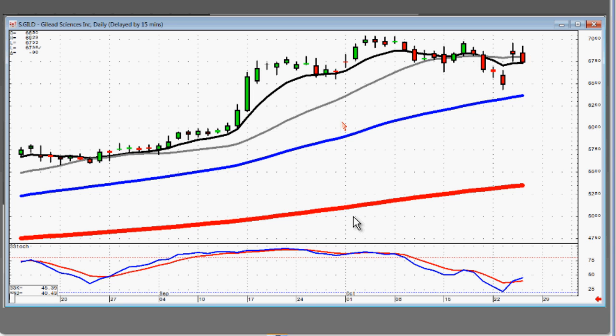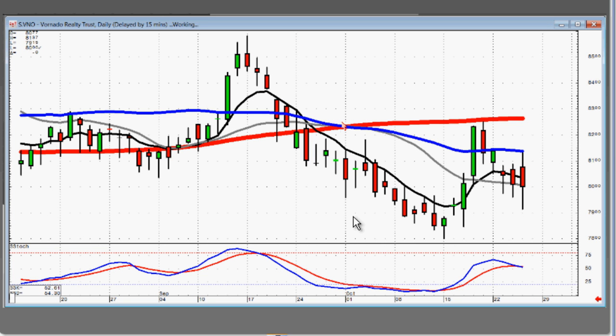And VNO. This one you stay short until you see a buy signal and a close back up above the T-line. Which means if this one opens weaker tomorrow, you definitely want to be shorting it. So staying short.